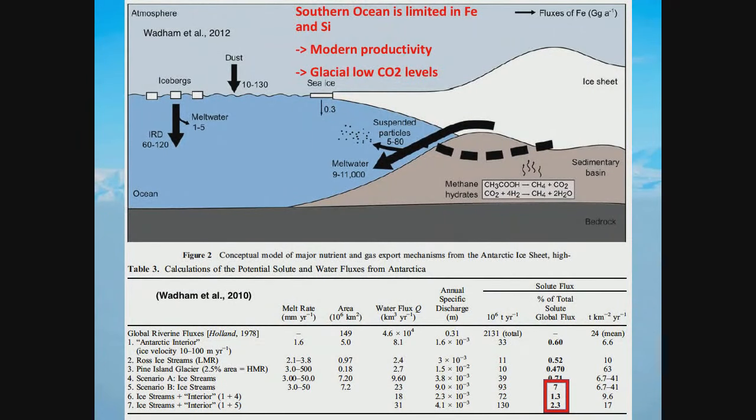Now, moving on to Antarctica, things get even worse than they are for other continents, because you have a remote continent that's hard to access. Most of the groundwater systems are buried under two, three, four kilometers of ice. So it's really hard to study. There's very little knowledge, very few constraints. And yet, there is importance here.